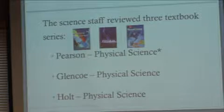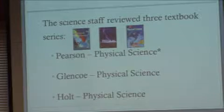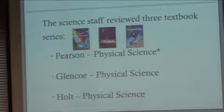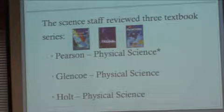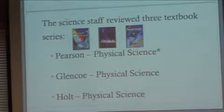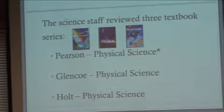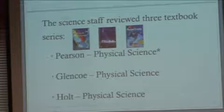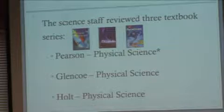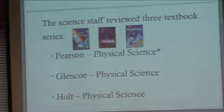So we called in 3 textbook companies. We worked with Pearson, Elenco, and Holt, and we reviewed all of them. We had the teachers and the committee fill out their review of the textbook, and then as part of that review, we grouped all that information, and then myself and Mr. Vitro looked it over, and we went back to the textbook companies. We had the top 2 come in for presentations to the staff, and then from there, we selected the Pearson book that you have on the table in front of you as our number 1 choice.